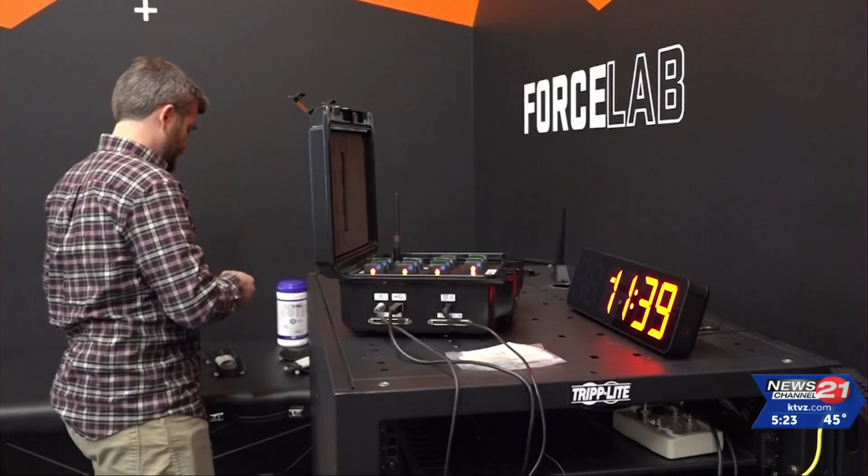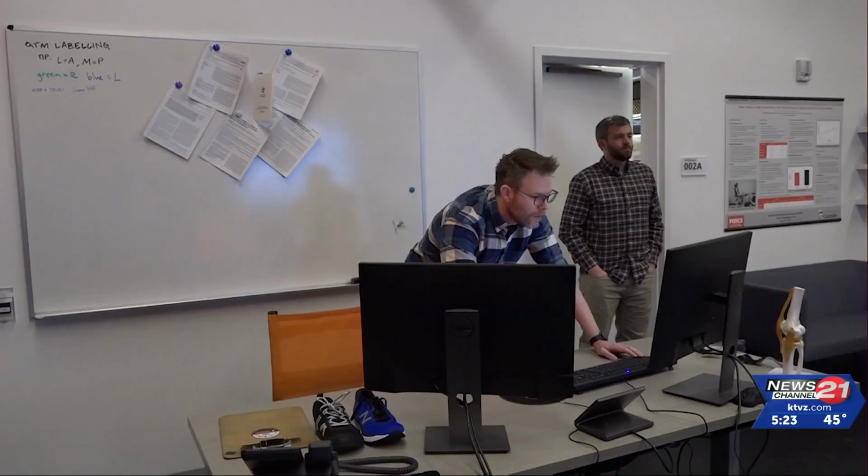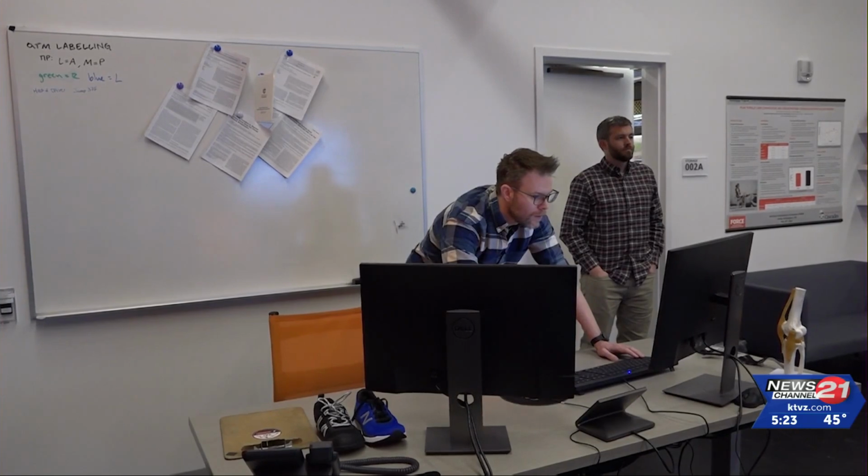Assistant Professor J.J. Hannigan has been studying running-related injuries for several years in OSU-Cascades' Force Lab. He's one of the co-directors of the lab, along with Assistant Professor David Phillips. The Force Lab is a biomechanical research laboratory hoping to reduce and prevent injury, as well as optimize human performance and aging.